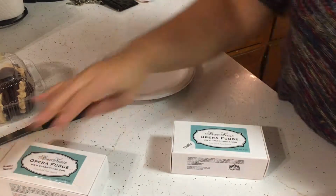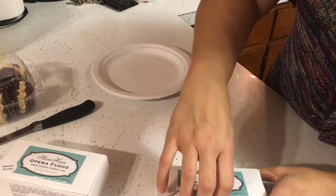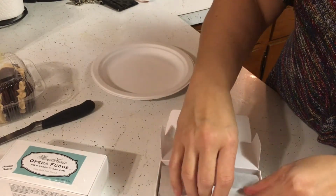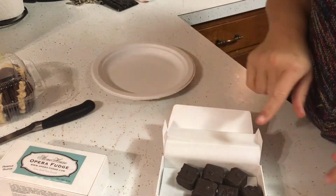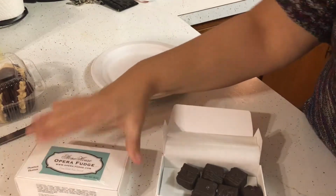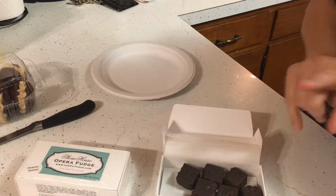Okay, so what does Opera Fudge look like? Here is the unboxing. 1, 2, 3. There's wax paper. 1, 2. Where's the wax paper? Okay. 3. So, okay, this is interesting. Again, I've never had this version of Opera Fudge. I've never had Stonehouse. So, kudos to them, because I'm already getting nostalgic.